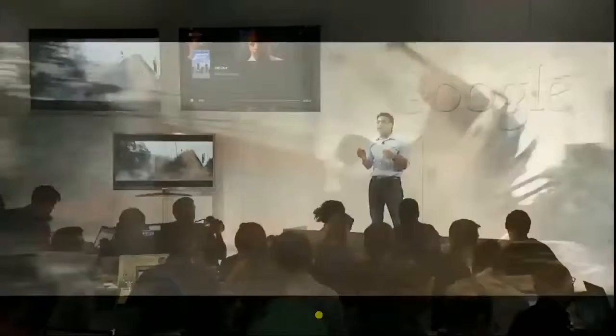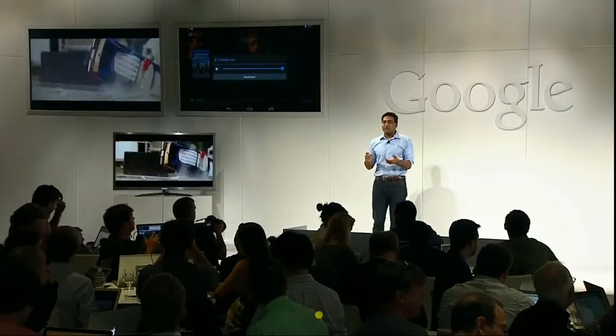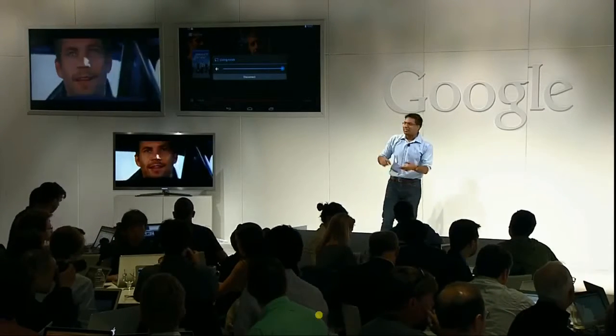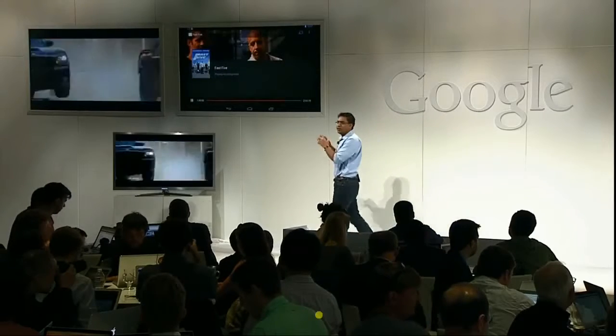Again, it looks great. The model is really simple. Simply press the cast button, and now you're watching your movies, your TV shows, your YouTube videos, all on the big screen. Now, the great thing is the model is not just limited to video. It also works great for things like music.